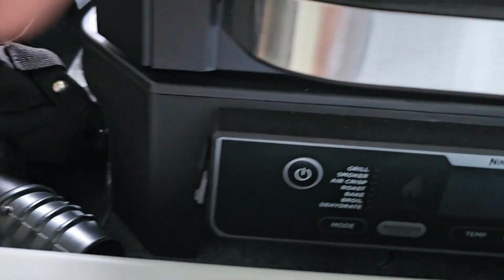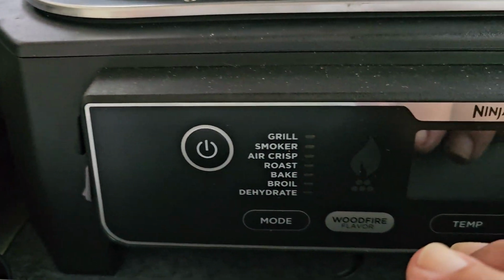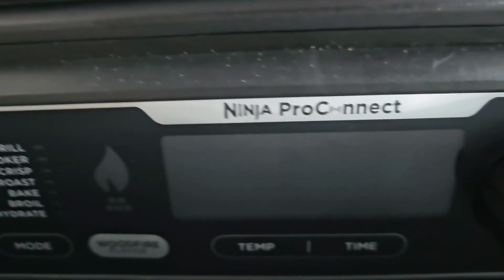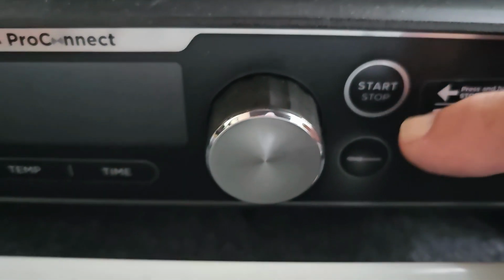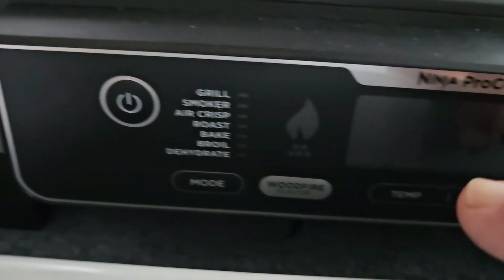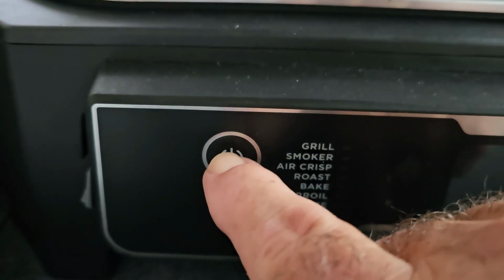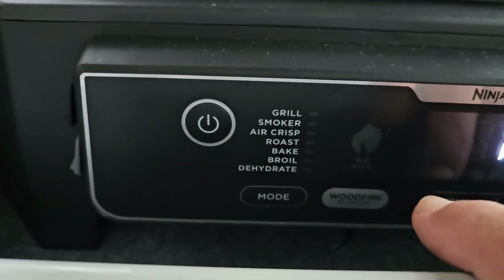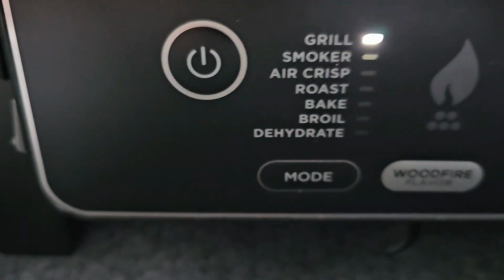All right, so let's get this thing started. I've got the griddle plate installed. The grease will run down this little area here into the tray. And so here we have the power button, the mode, and the temperature and time, and start. And this is the button here that you press to get it set. So first of all, I'm gonna push the power button. It said hello to me. It's already set at grill, so that's fine.